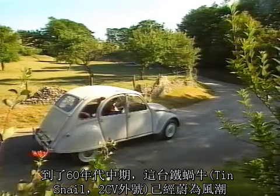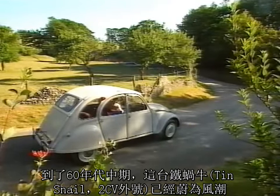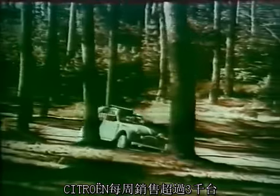By the middle 60s, the tin snail had become a way of life. Catholic France approved of its wholesome good sense. These were the de Chevaux's halcyon days. Citroen was selling over 3,000 a week.